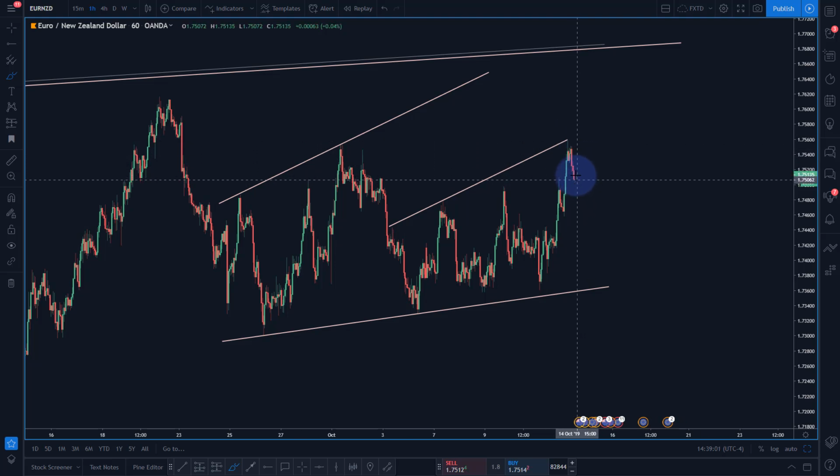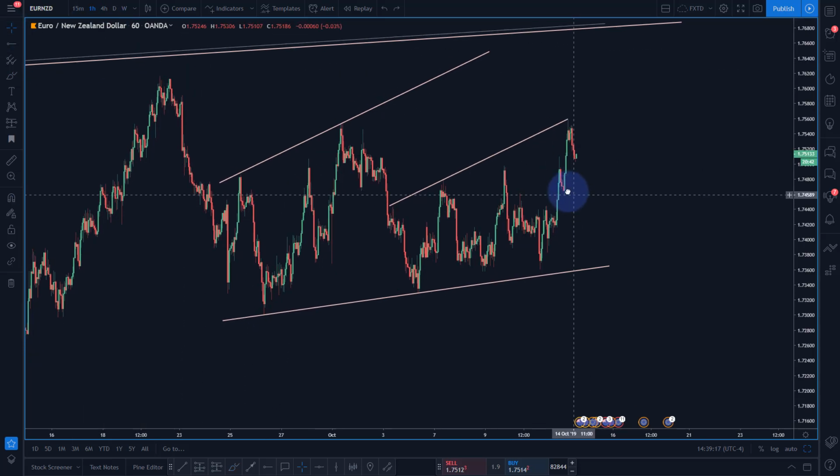This is a rejection and a downtrend. The only way that gets invalidated is if it moves back up above this area. Currently we're in a downtrend, so we're looking for sells. If this forms out as a flag, I would love to take that. That would be an amazing entry, in my opinion. So that's what I'm looking at.